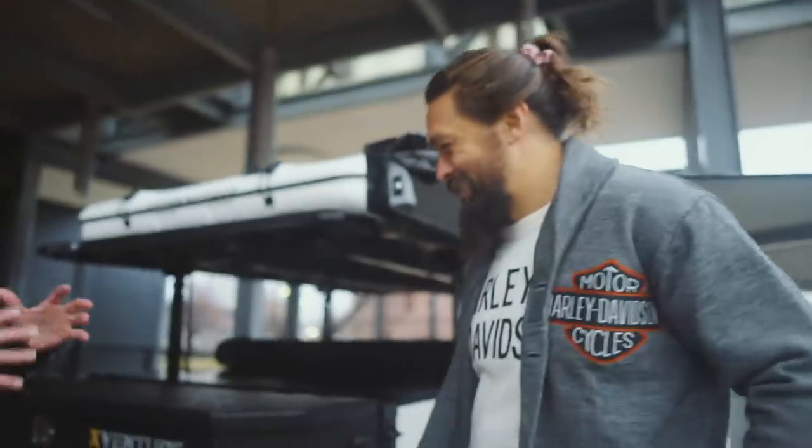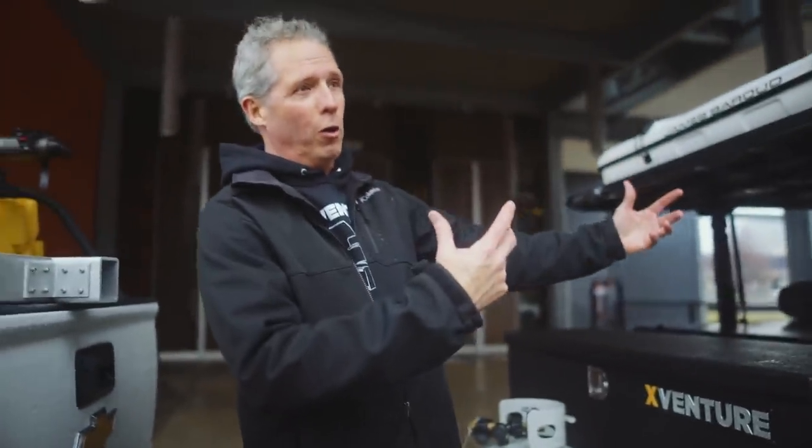This is the X Venture product line. With me is Steve Shutt, one of the owners of Shutt Industries. Pleasure, sir. He's part of the brainchild that took this from a military trailer into the overlanding and off-road.